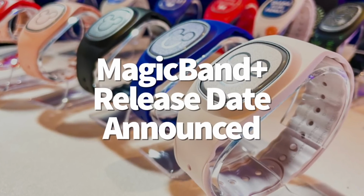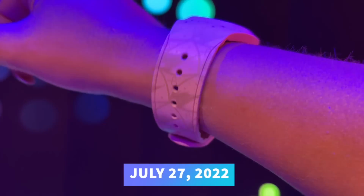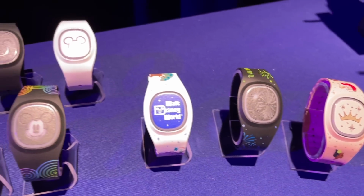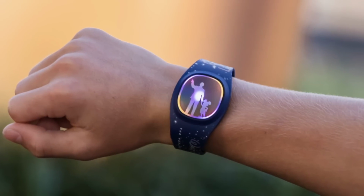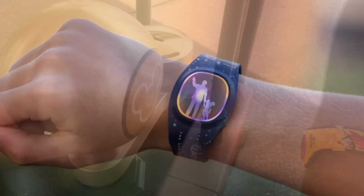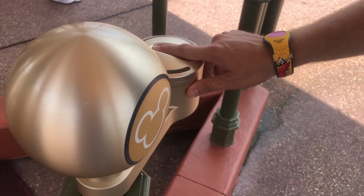Okay, it's official. MagicBand Plus will be launching at Disney World on July 27th. The new version of the popular Magic Bands will feature color-changing lights, haptic vibrations, and gesture recognition. You're going to be able to pair your Magic Band Plus to the My Disney Experience app and use it for the same functions as regular Magic Bands, like opening your hotel room, scanning in at the park entrances, and tapping in at Lightning Lanes and virtual queues.